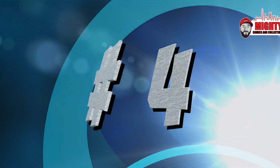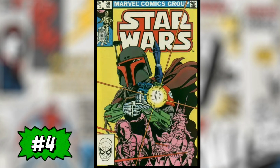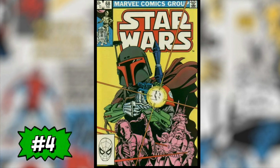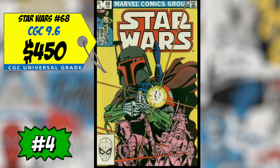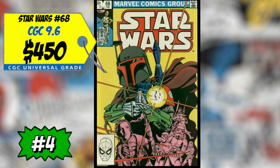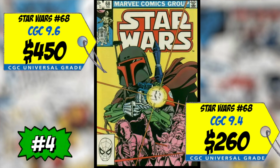At number 4 this week is a copy of Star Wars number 68 and the first mention of the Mandalorians and a Boba Fett appearance in flashback in a CGC 9.6, just sold the prior week for $450, up 26% over the average. We also had a CGC 9.4 sale for $260, up 14% over that average.